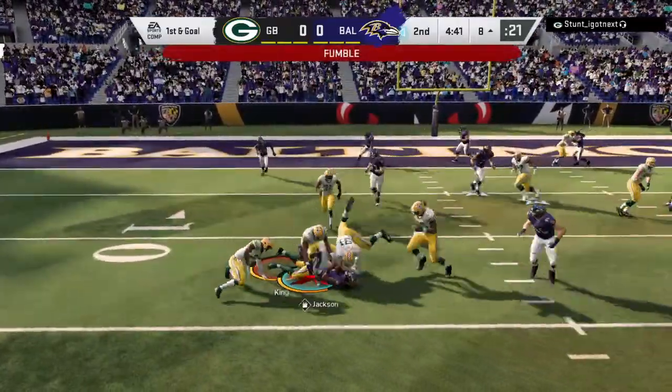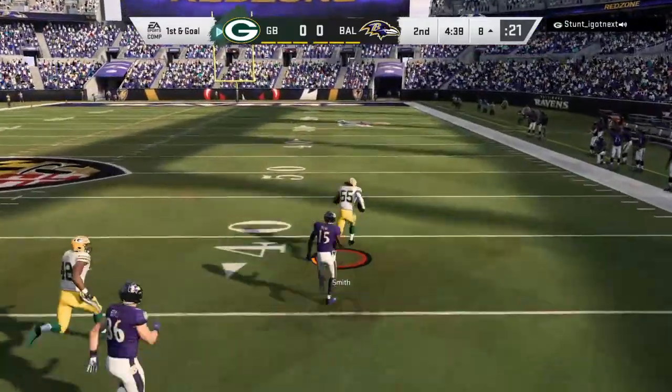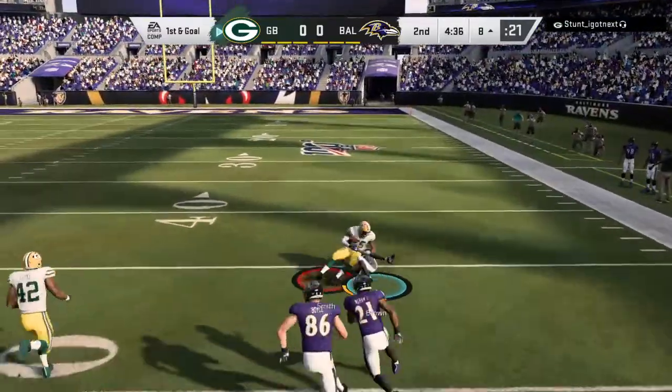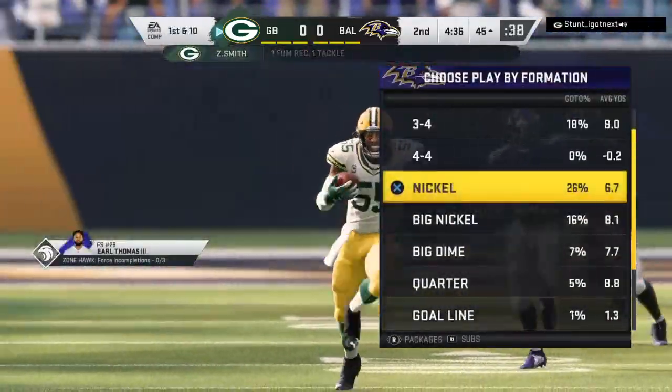Oh, you went the wrong way. Oh, he fumbled. No! He's at the 50. And he will take it across midfield and down to the 45.